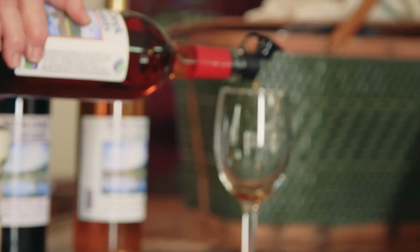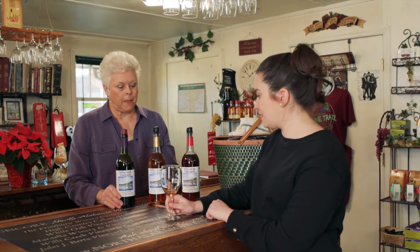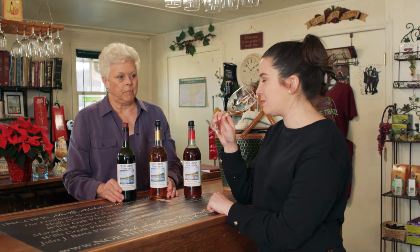This is one of our least sweet wines, although it is sweet. I really like that one. It's not as sweet as you expect. When you smell it, it smells a lot sweeter.